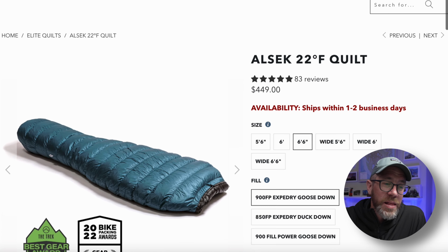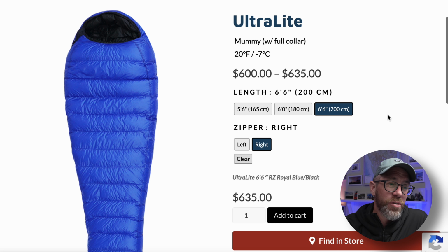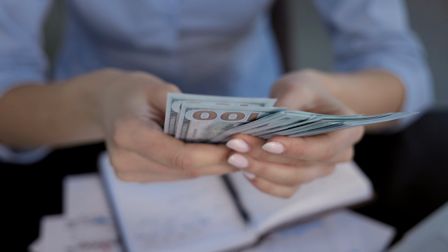How expensive is a KATABATIC Gear Alsek Quilt? It's a mouthful. Well, when I look at the KATABATIC website, where I purchased mine from, one like mine in the 6'6", 900 FP Expedite Goose Down, is currently $449 US. If I look at a similar equivalent sleeping bag that I have, a Western Mountaineering ultralight mummy sleeping bag, that comes in around $600 to $635 US. So I'm actually surprised. I suppose it makes sense that the quilt is cheaper, but neither of them are cheap. For a quilt, $449 US is a lot of money to part with.